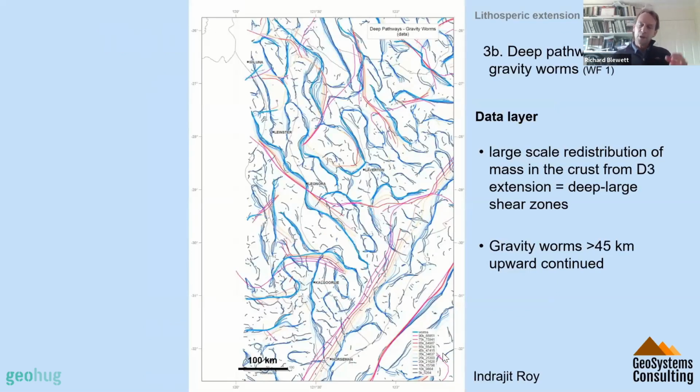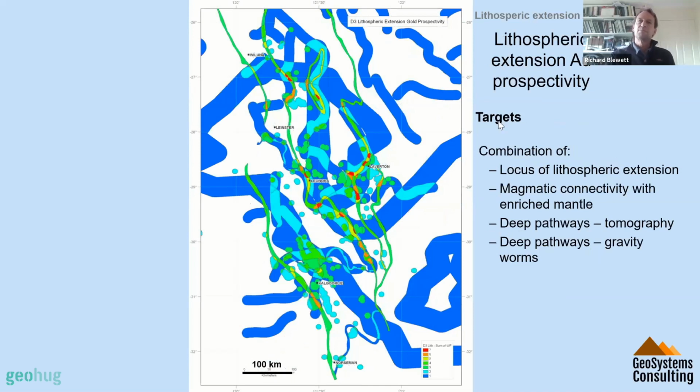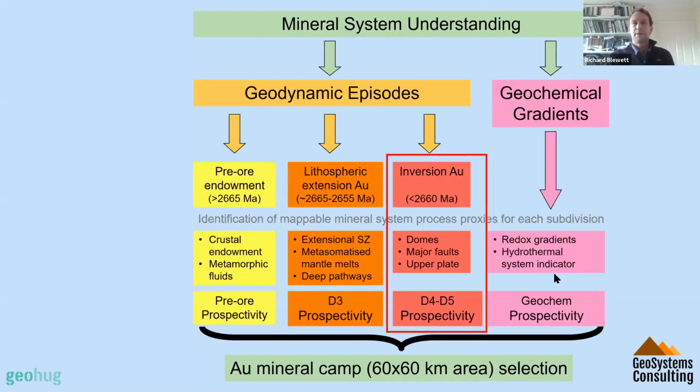One of the great things about working in granite greenstone belts is you've got a very dense greenstone belt made up of basalts, basically, and you've got light rocks like granites. And the contrast between those we can map with gravity. So we want to look at those big detachments, which are going to be reflected in the gravity data. So we want to look at the gravity worms. So we continue to 45 kilometers. This is what Indrajit Roy did, and came up with a map something like that. So let's combine the big extensional detachments, the connection with the mantle, the deep pathways in the tomography, and the gravity, and we end up with that map.